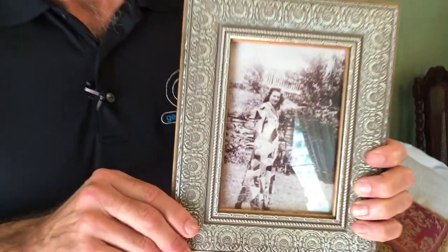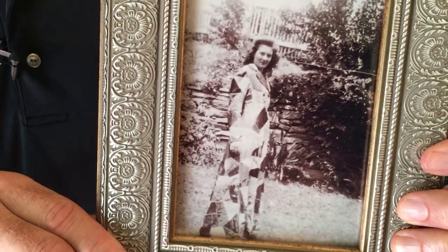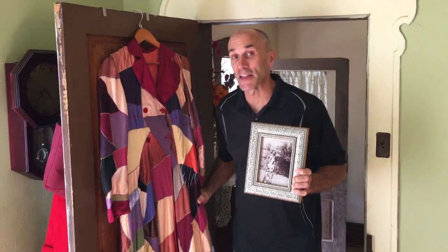Sometimes people believe that history only occurs in black and white. Like, for example, this picture of a young woman from the 1940s in a quilted coat. But sometimes we get lucky and find the original garment, and here it is. The coat of many colors.